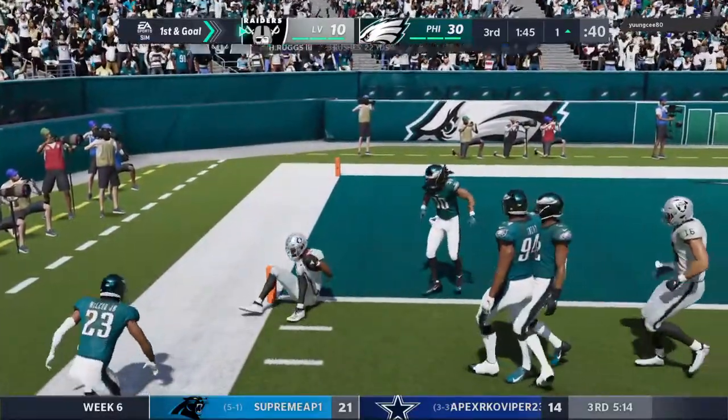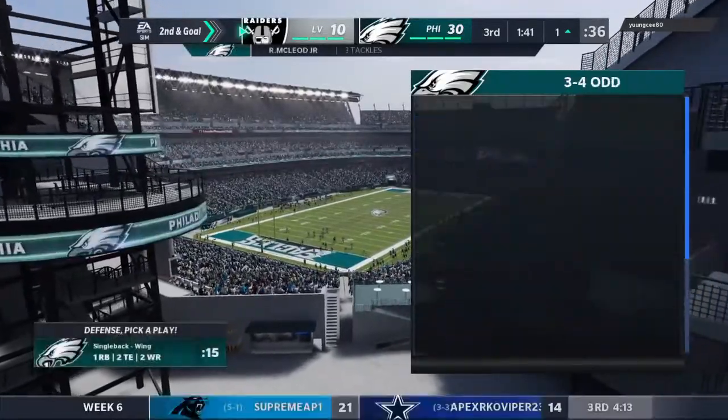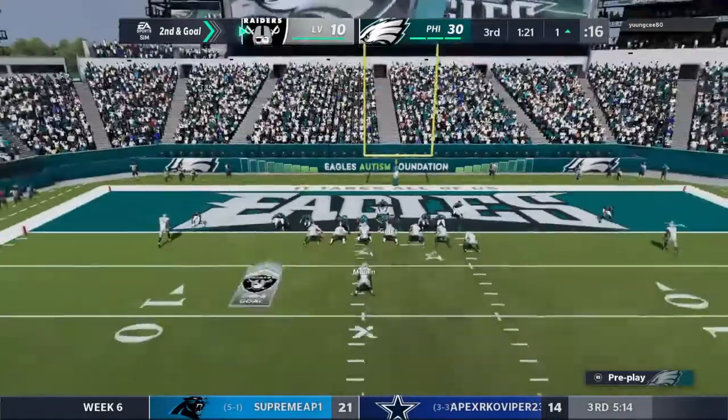And he'll be brought down right on the edge of the goal line at about the 1-yard line. A gain of 9 there. Sets up 2nd and goal. Good yardage on first down. Now can they punch it in on 2nd and goal? 1-yard line.